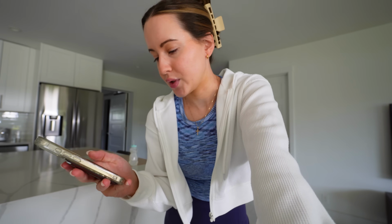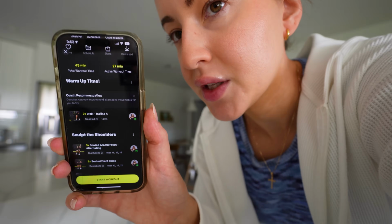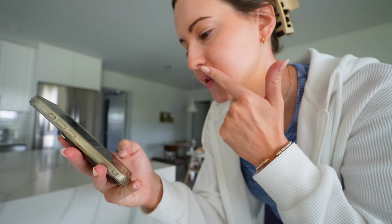Let's see what Shelby has programmed for push day. Okay, perfect. I'm still using Ladder for some of my workouts and she has a push day for me, so let's do that today. I'm excited.